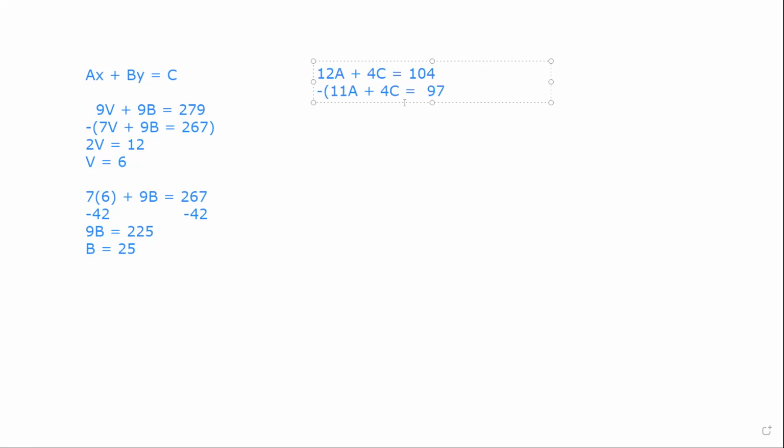So we do the same thing, subtract that whole second row. This one actually comes out a little easier because 12 minus 11 is 1A. Do I need the 1? Nope, you're right, I don't. 104 minus 97? $7. So an adult ticket is $7.